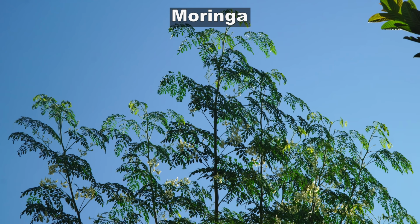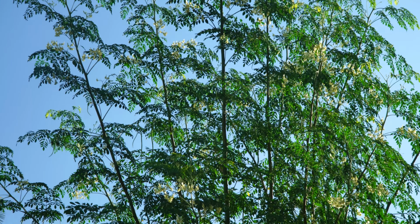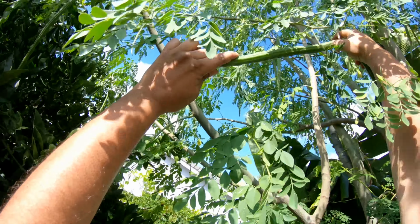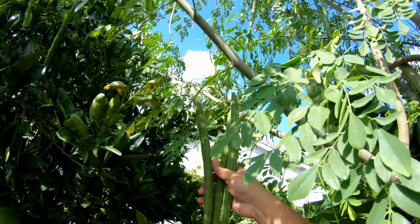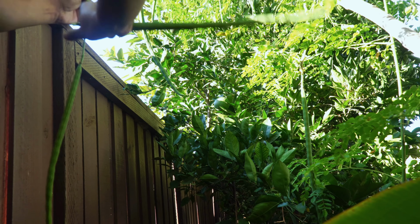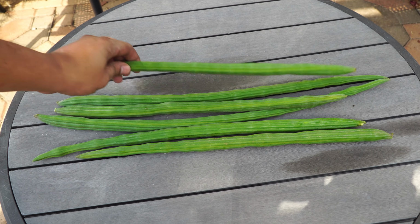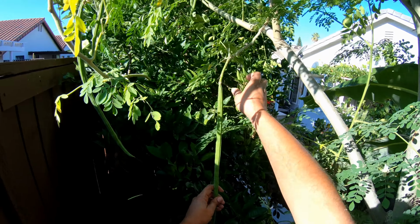Now our moringa plant is full of life, and as you can see here, completely loaded with flowers and a lot of pods. Our moringa plant produced a lot of moringa pods, as you can see here, and we are harvesting those pods. It was almost every day that we were harvesting our moringa pods, and they just kept growing. As you can see here, the smaller pods will fatten up and become pods that you see here. So they start out as flowers, then produce small pods, and then finally they swell up to this size.